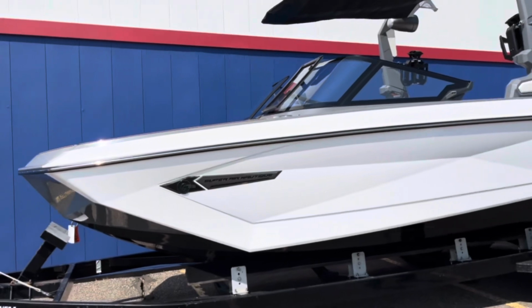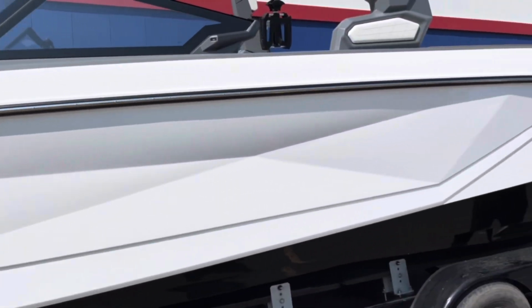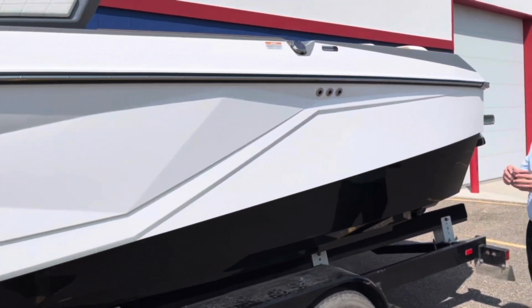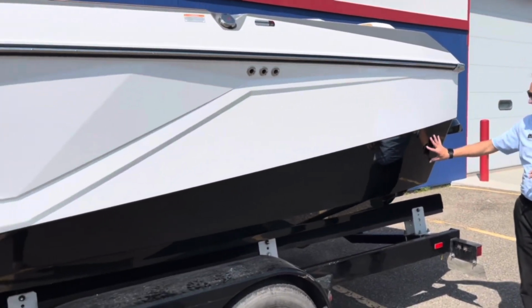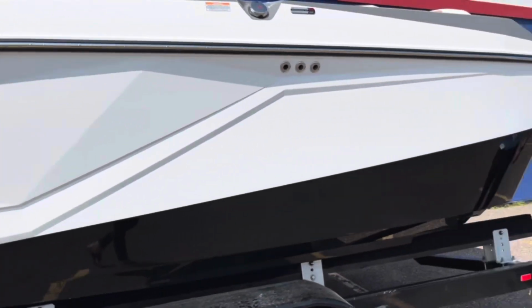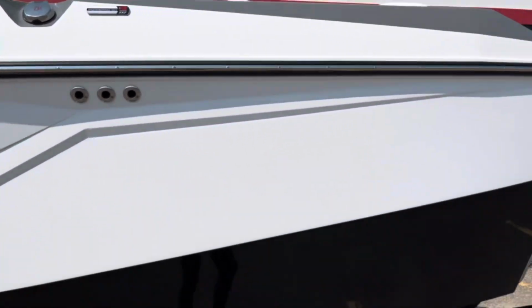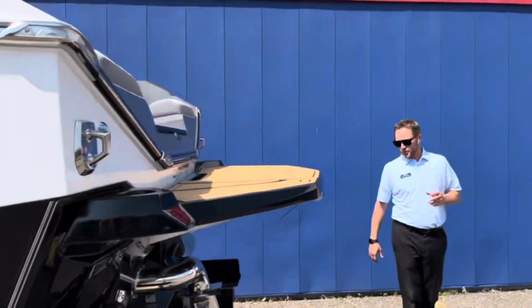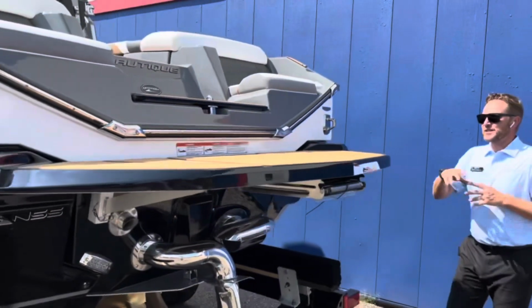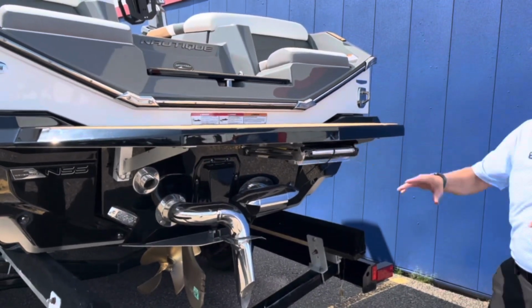So along the side here, you got the nice white. You got an accent of the gray up on top with a black hull bottom here. So great tower, fits in really nicely. Then when we come back to the transom of the boat, we've got the nice swim platform here. This was optioned out with a ladder.